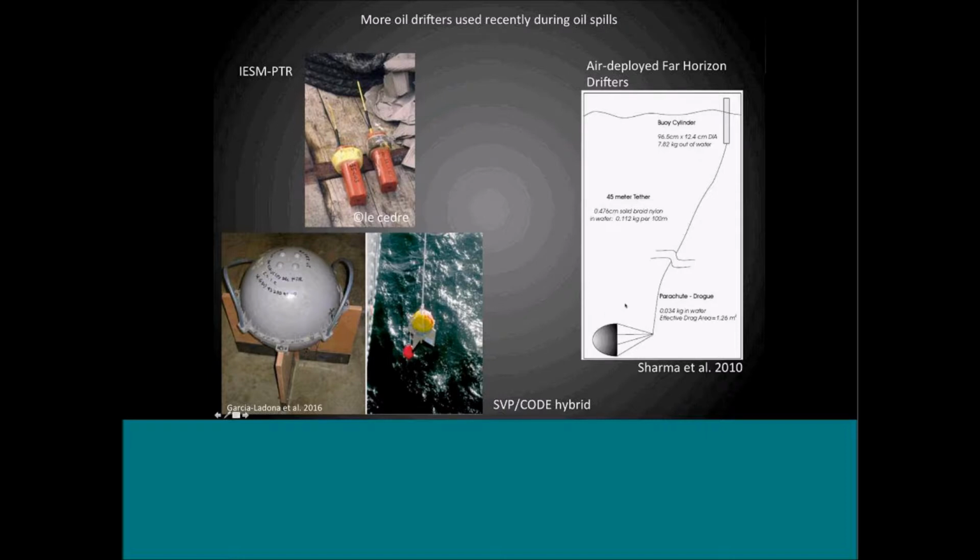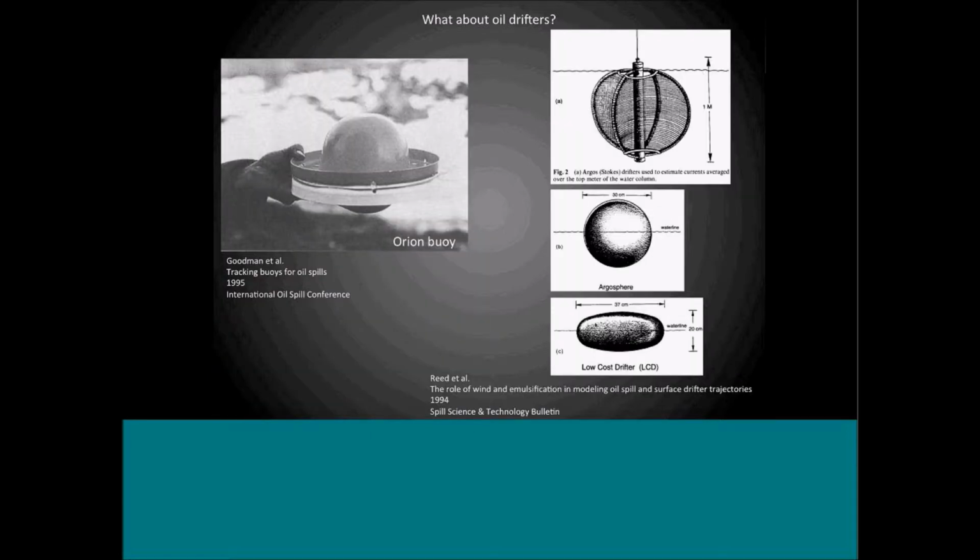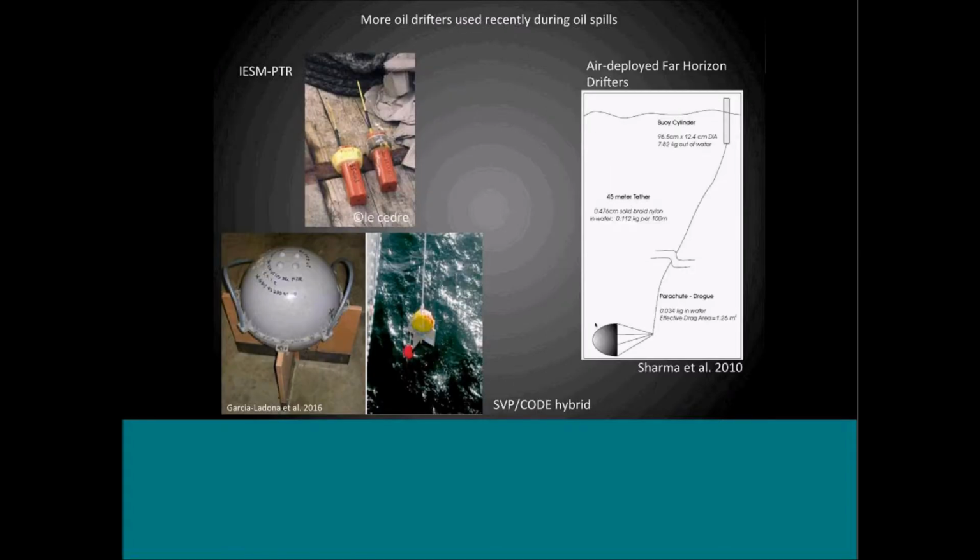But I would draw your attention to the fact that if you look at all these different drifters, they all have different shapes, different weights, different sizes, and none of them has been thoroughly tested and calibrated. They are usually useful for a few hours, maybe a day, because you can assume their drift will not be too different from the oil, and so you can use this buoy from one day to another to find the oil the next day. You go to the position it gives you, and that's fine. But you cannot use them for more than a few days, because they will not drift like a centimeter thick oil slick.